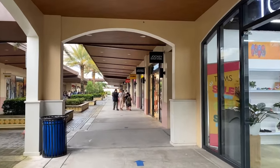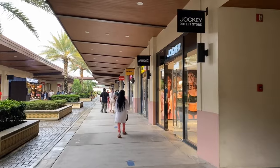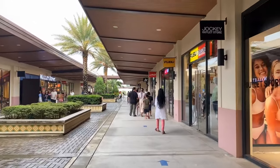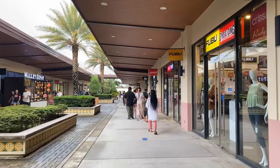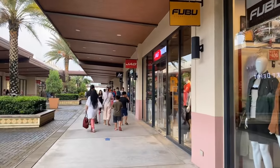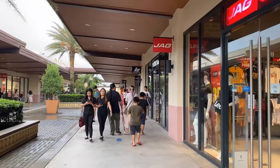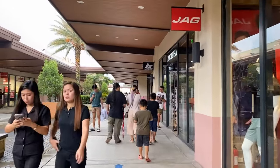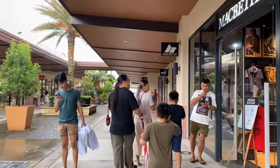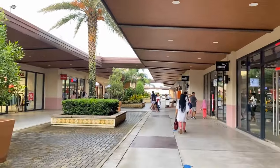From outside, you cannot see the beauty of Acienda, but when you enter, it looks like a European shopping mall. Very neat and clean, with different kinds of stores and cozy music. Oh my goodness! The whole scenario, the sound and the environment will give you a different feeling.